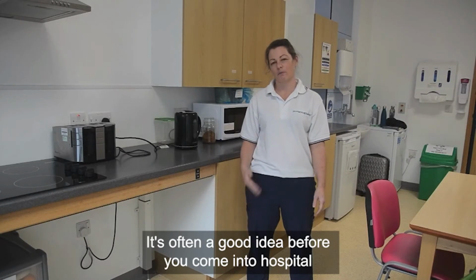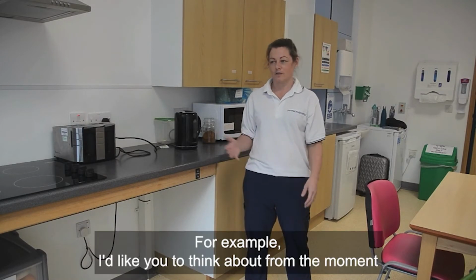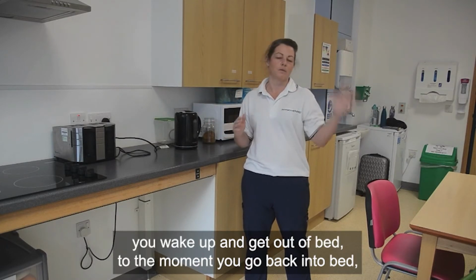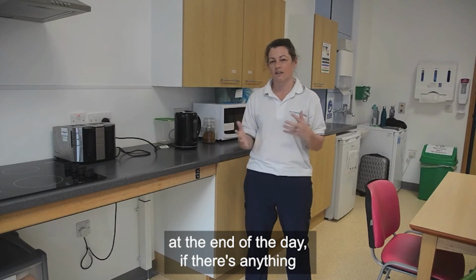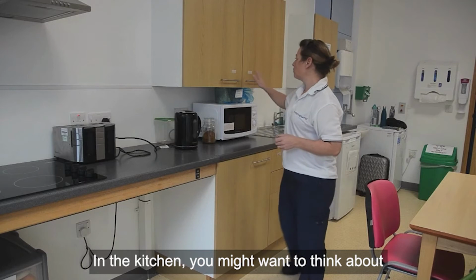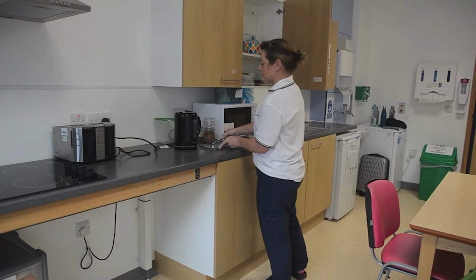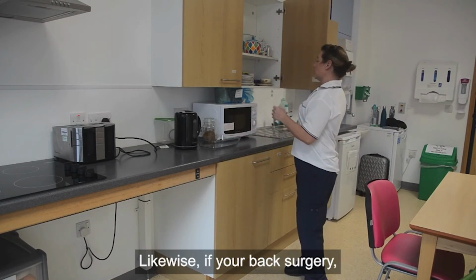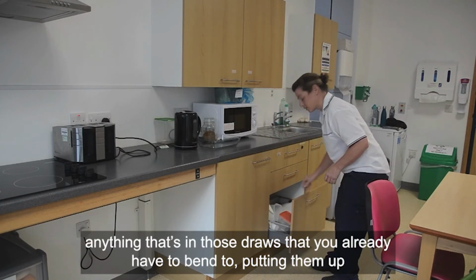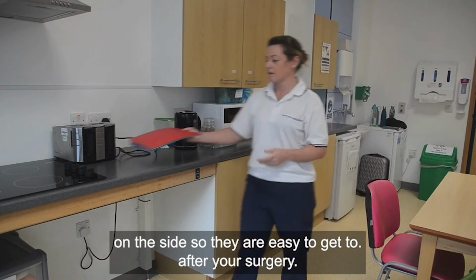It's often a good idea before you come into hospital to think about your daily routine and things you might struggle with. For example, I'd like you to think about from the moment you wake up and get out of bed to the moment you go back into bed at the end of the day, if there's anything that you particularly find difficult at this stage. In the kitchen, you might want to think about bringing down heavy bowls and putting them into a place that's more accessible. Likewise, if you're having back surgery, anything that's in low drawers that you normally have to bend to, putting them up on the side so they're easier to get to.